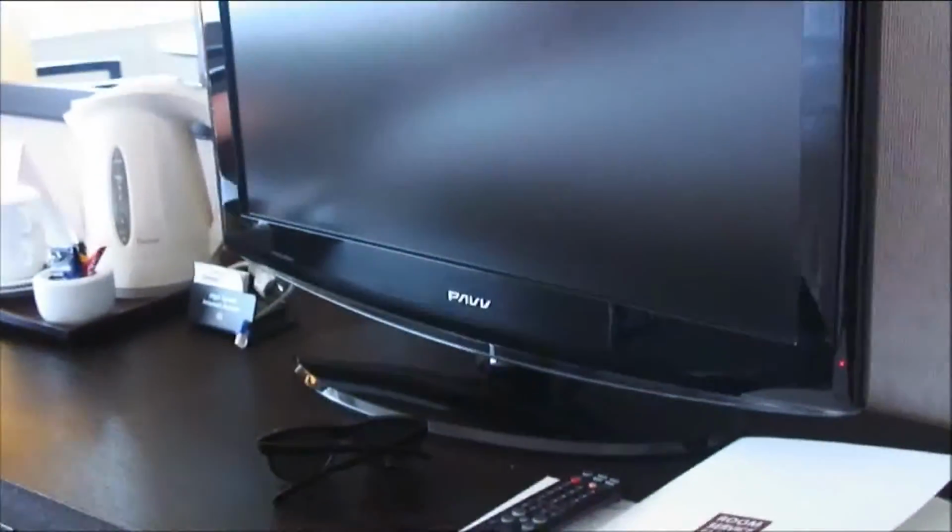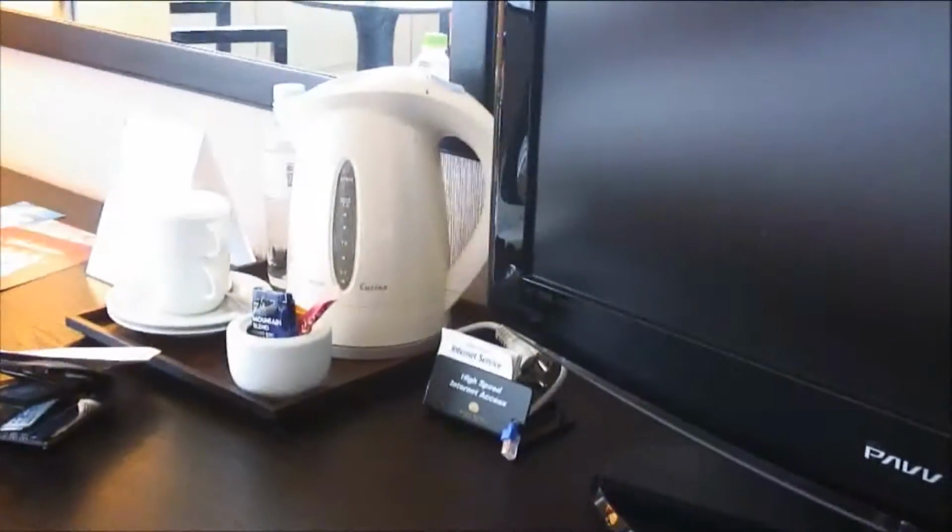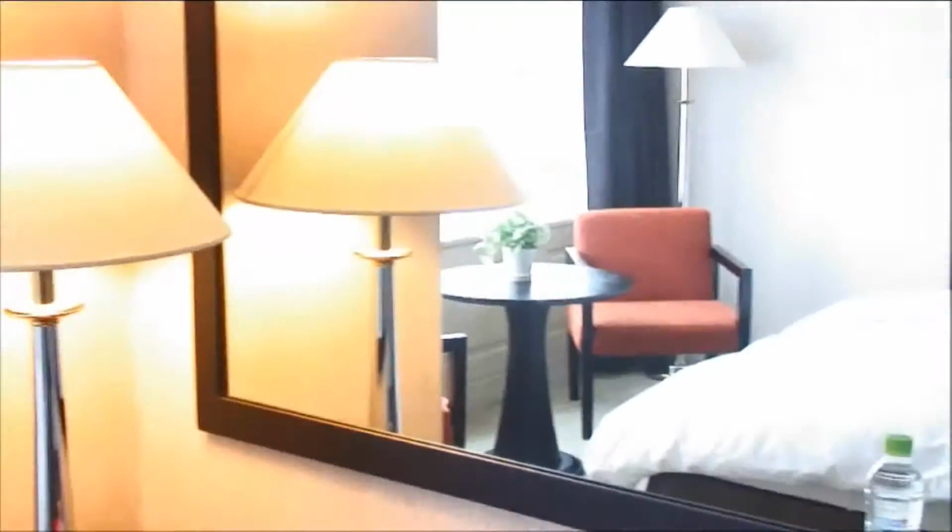Going to the left, you have your big screen TV, and we didn't find the quality of the TV and the reception was not that good. Underneath, place for linens or clothes, etc. Your basic mirror, some very, very basic lamps, nothing glamorous, nothing elegant.